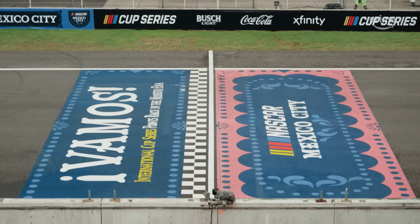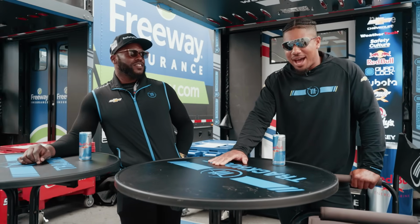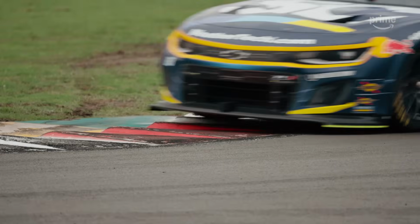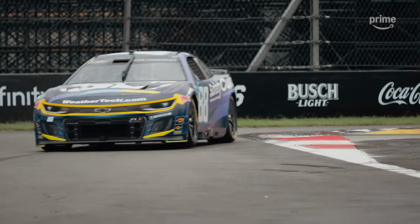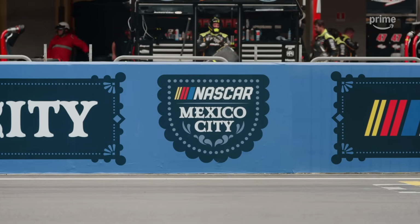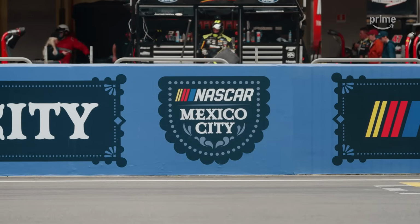NASCAR is very unique. It's one of those things from the outside, not knowing much about it, it seems like, oh, it's just cars going in circles. But if you learn more and more about it, about the drivers, the strategy, what goes into it, it becomes a very, very interesting sport.